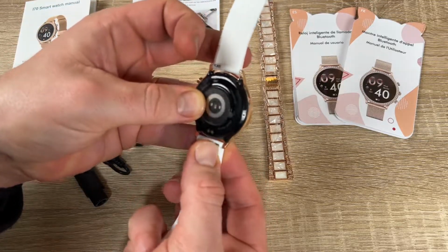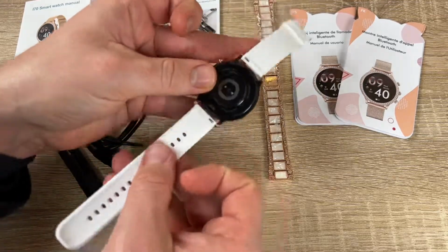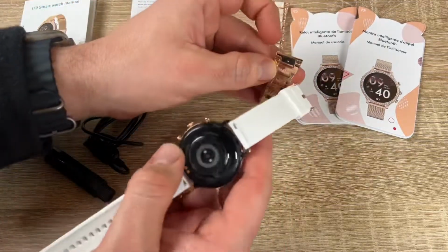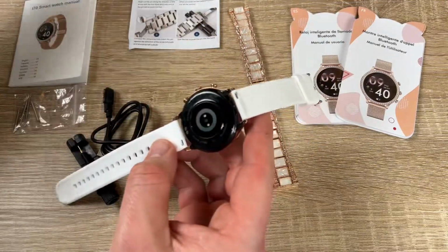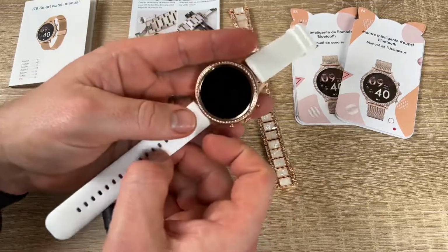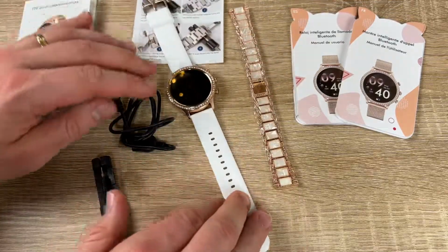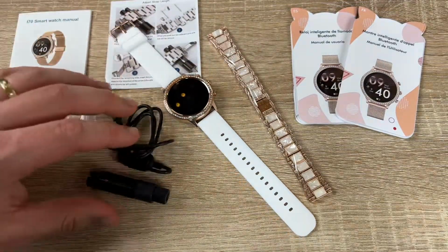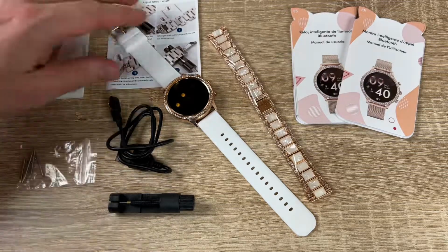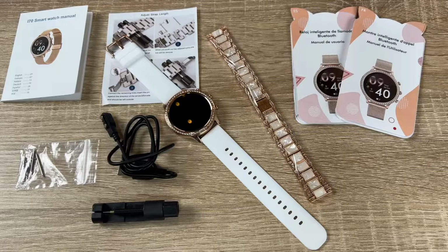1.32 inches, then 20 sports modes, 1.5 hours up to 2 hours charging time. The battery life is about 5 days. The color is really beautiful rosy gold and a white band. And it has DIY watch faces. Everything is here really looking nice and shining. Oh yeah. This is the smartwatch for women from CK Creation.